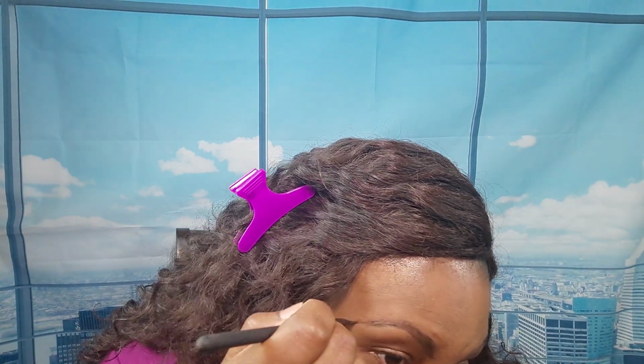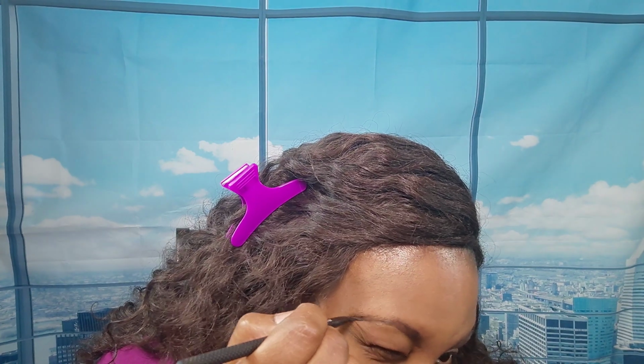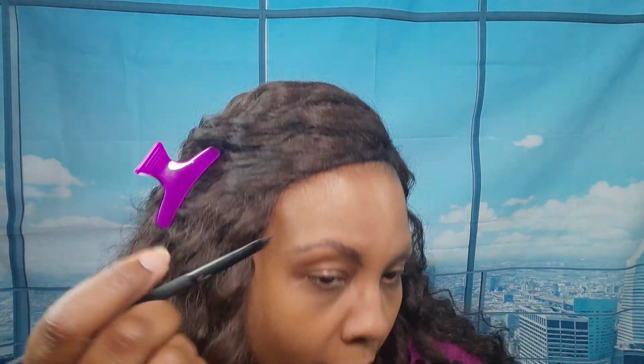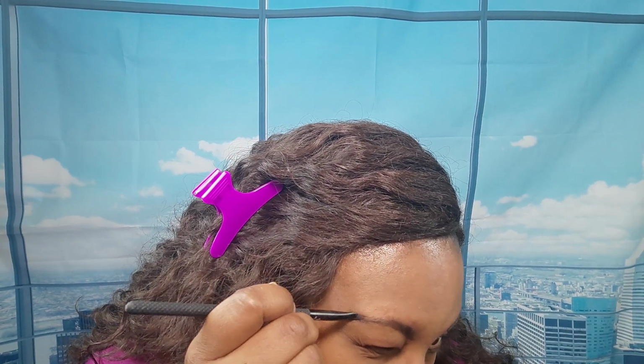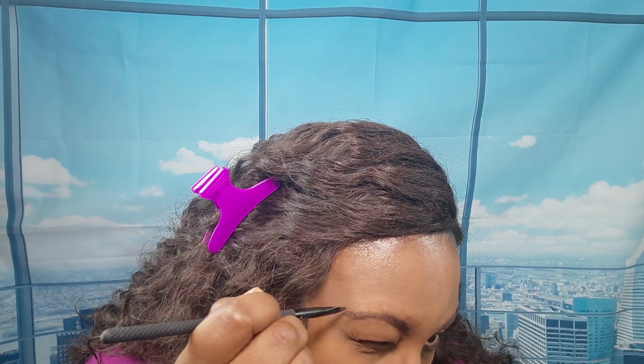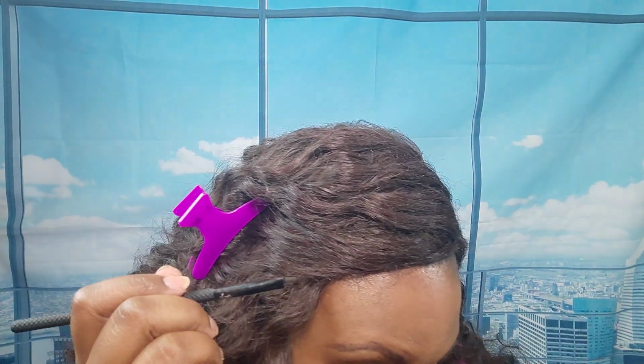That's what I do. Because I can't really see without my glasses, but okay. I'm going to keep smudging. This right here is giving me all types of warfare. Okay, so that's not perfect.